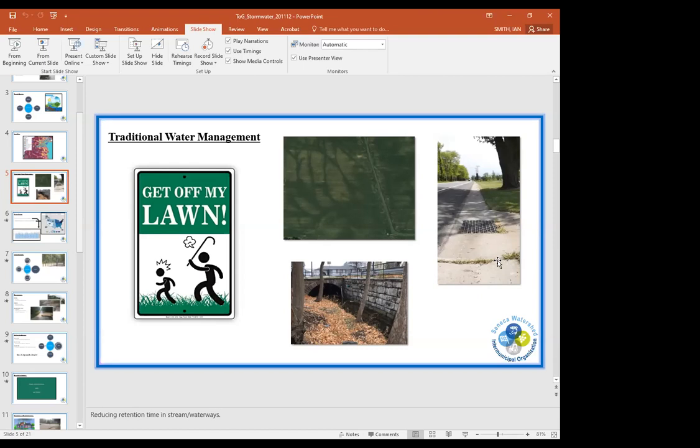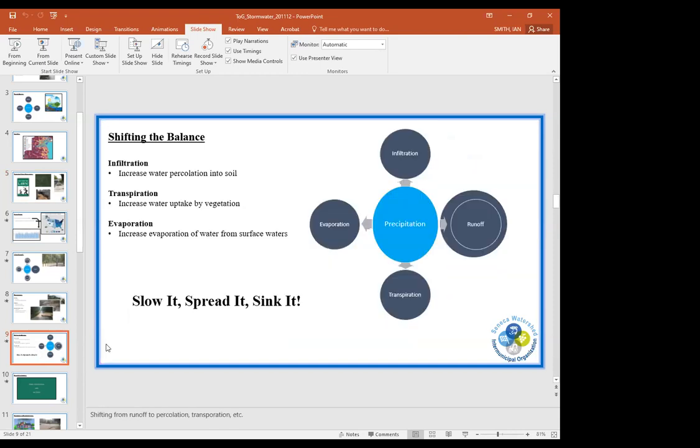So those are the sort of things you see in a more rural setting. But the solutions are the same. It comes back to those three words, right? Slow it, spread it, sink it. The strategy is still the same. It's just your system may not be exactly the same. So you wouldn't necessarily put a planter box, because if you have 3 acres of land, you have plenty of space to put a rain garden that's a little cheaper and a little more effective and can handle a little more volume. So it's about adapting GI to the setting.